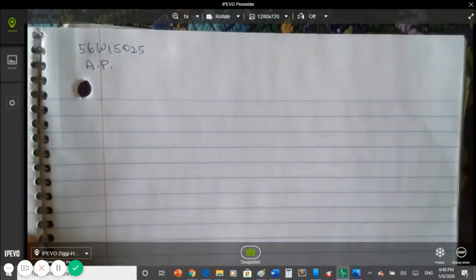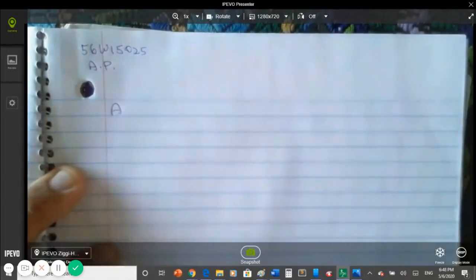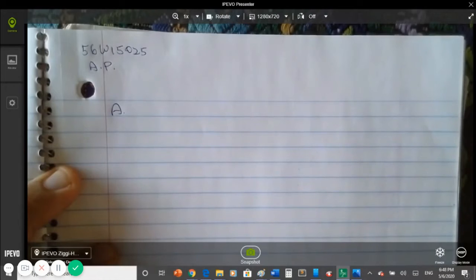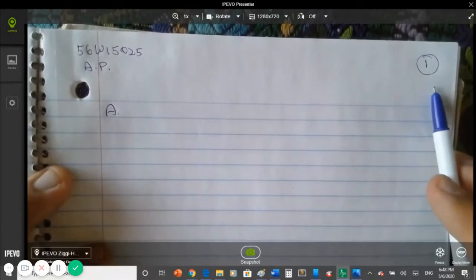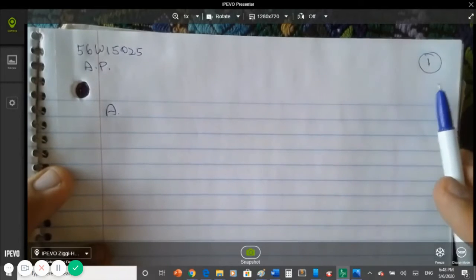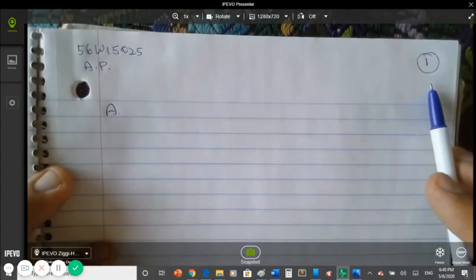On the day of the test, you will write down the question or the prompt that you are answering, followed by your answer. Also, you will label each page that you use in order to answer the question. You are allowed to use 5 sheets of paper for each question and no more. However, you are not required to use all 5 pages.